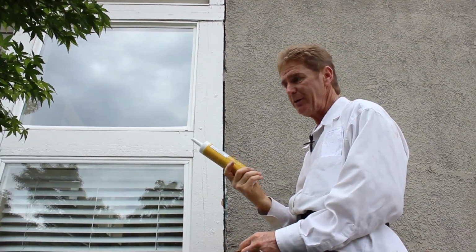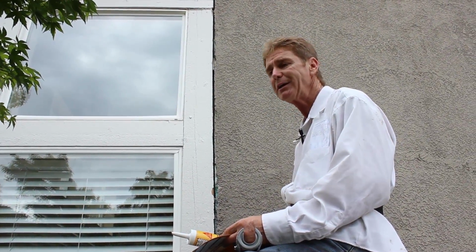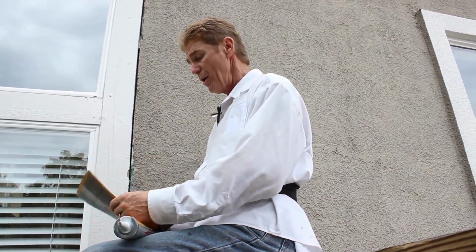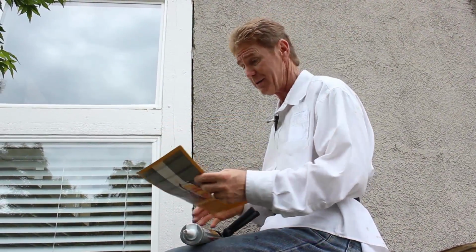Fortunately, I've got the right stuff for it. This is Sika High Flex. What is Sika High Flex? It is a caulking that they just came out with not too long ago. It expands quite a bit. They're saying on their literature that the elongation, expansion, is 1,000%. What does that mean? I'm not sure. Elongation. So we put it in here to expand 1,000%. The one I use often expands about 500%.